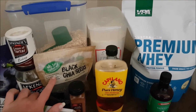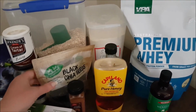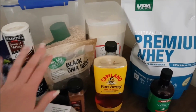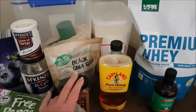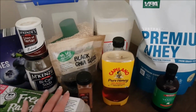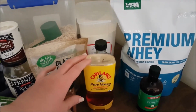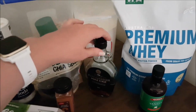Now, chia seeds are also a great source of protein. So I enjoy using these in a few different recipes. It's another way to get some protein into our diet. If you don't want to use the chia seeds, I think you can omit them in these 2 recipes, but I haven't done that because I like to use them. It is going to require a sweetener. And again, you could substitute in honey if you don't have maple syrup.